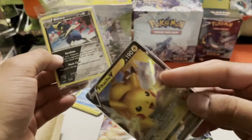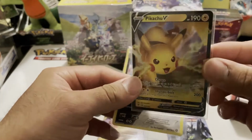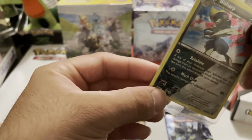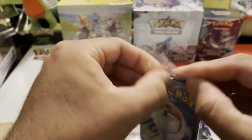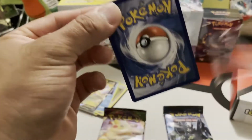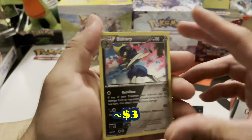Okay, and let's see what we get. We get a Pikachu V, which I do not have, so this is actually really cool. I was afraid this was the promo, and it already comes in a sleeve. Perfect. And then we get a Bisharp. Oh, there's two cards in here. Okay, so that's a pretty card. Cool. What are we gonna get? I am curious. Alright, so we have a Bisharp.